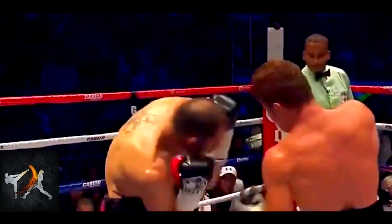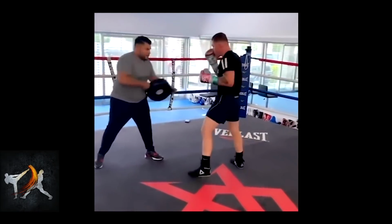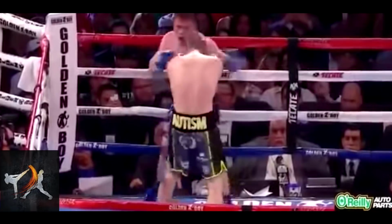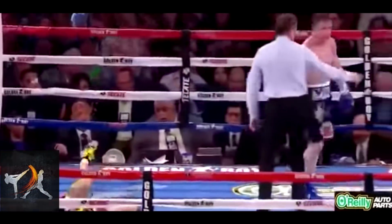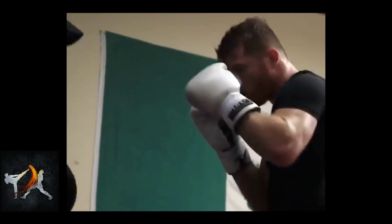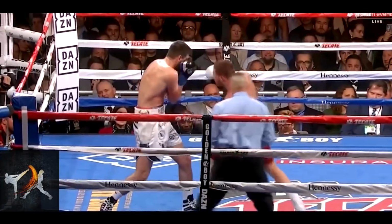For instance, attacking the body with a low hook can expose the opponent's head to a high hook, and vice versa. Or an uppercut can incentivize them to tighten their guard, exposing their sides. The results speak for themselves.